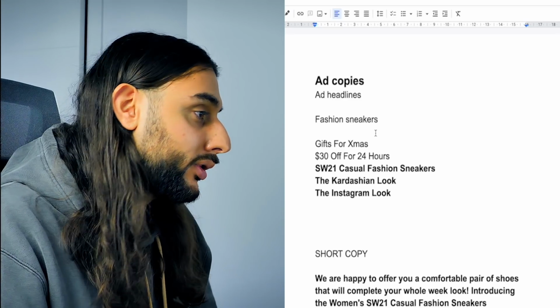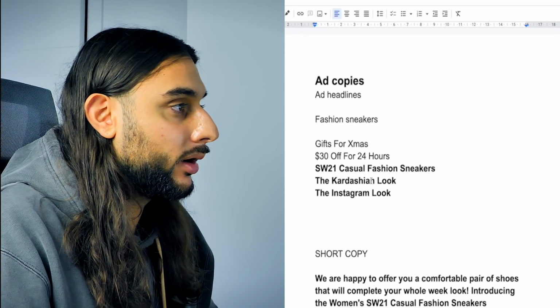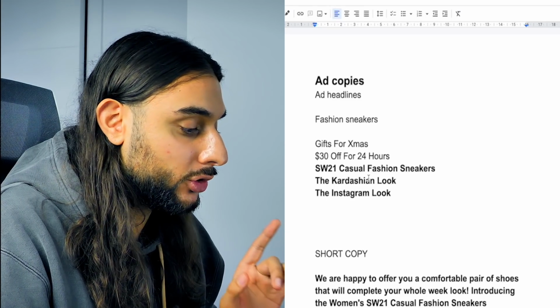So just after an hour, I was able to create my ad copies and my ad headlines for the 4 products that I'm going to be using on the Facebook ads. Now I'm going to be showing you exactly how I made them so you can try out as well. So before I actually start reading out my ad copies and my ad headlines, let me just quickly show you how I was able to create them.